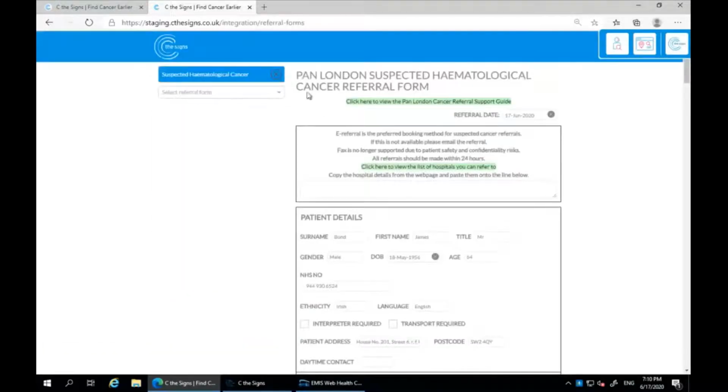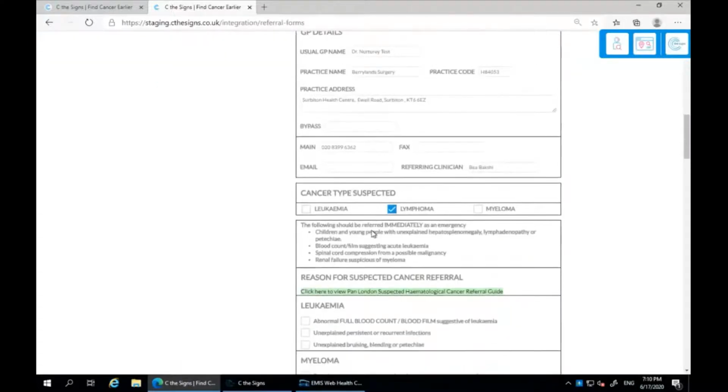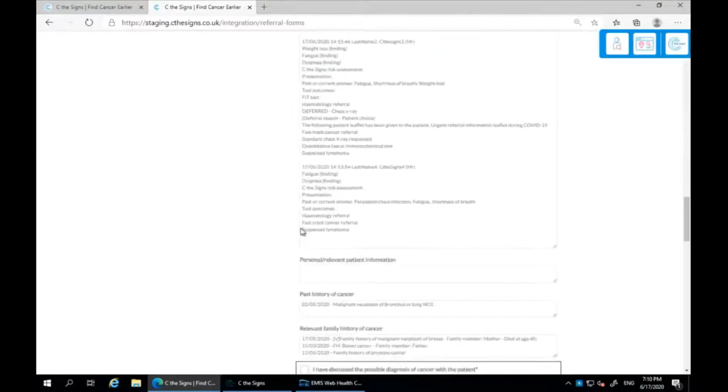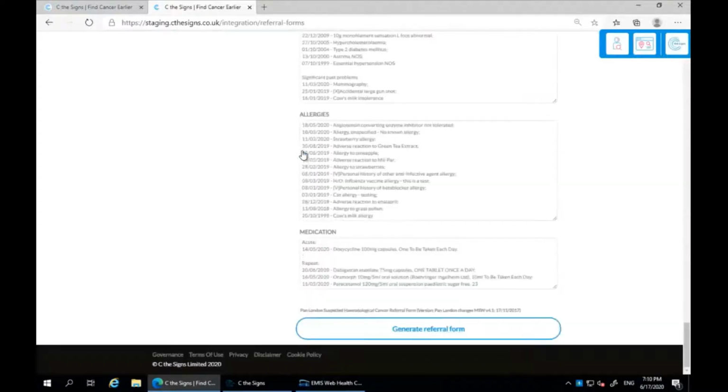You can see the correct referral form has popped up because we did a lymphoma referral. Lymphoma has already been pre-ticked. The reason why has been pre-ticked. All the clinical information has been pre-ticked. And because I texted the patient information leaflet on the previous page, that's also been pre-ticked. And if you downloaded and printed it, it would be pre-ticked as well. And then I just click generate form.